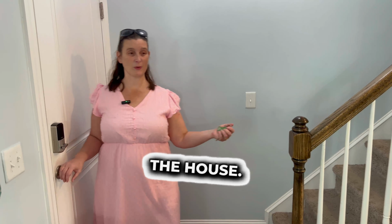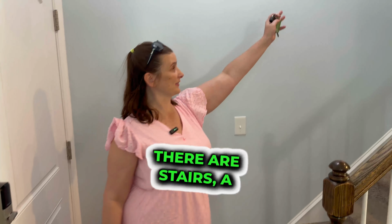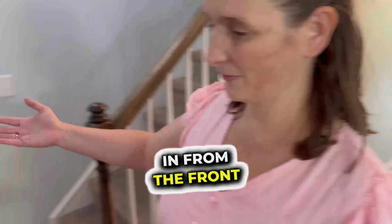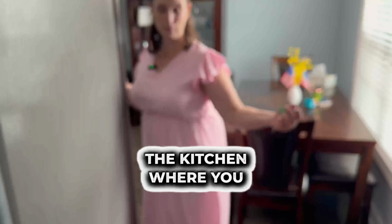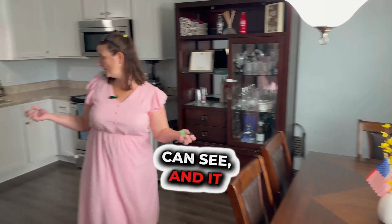Now we're coming to the house. So I'm inside this duplex. There are stairs, a hallway, and the kitchen. So let us go through the house as we would see. If you come in from the front door where I just was, you would have walked over here to the kitchen, and it is pretty big.